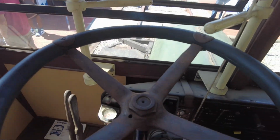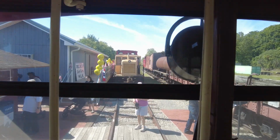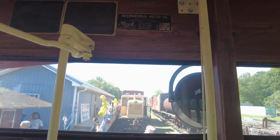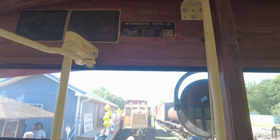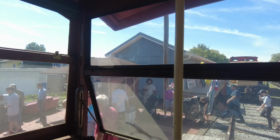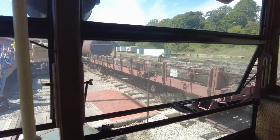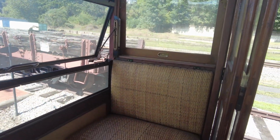Go ahead. Alright guys, maybe we found a train that I have the skills to drive. This is actually made by Mack. They're a local company in Allentown. Surely you know them for their 18-wheelers, the Mack trucks. Didn't know they ever made any rail cars like this. Come this way, buddy.